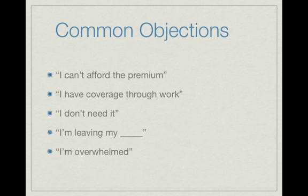And sometimes you may also hear the objection, "I'm overwhelmed." And there's a lot of choices out there, and this is a valid thing to hear from an insurance client. "I'm overwhelmed. I don't know what to do. I've heard so many different things, so many conflicting pieces of information, I don't know what to do."